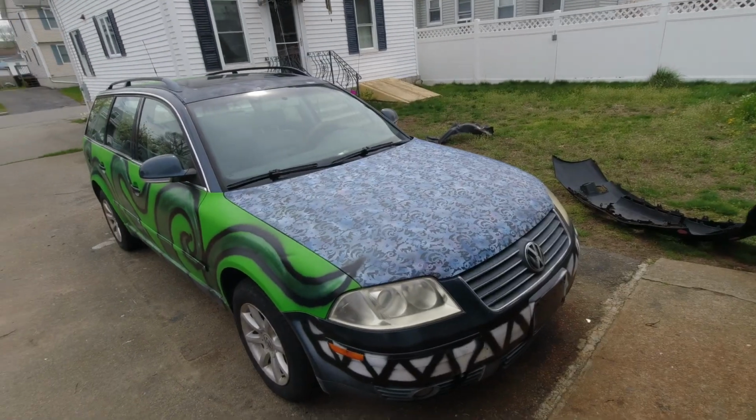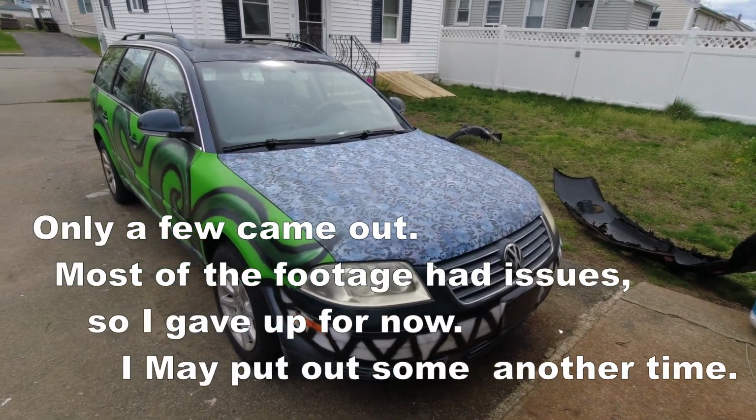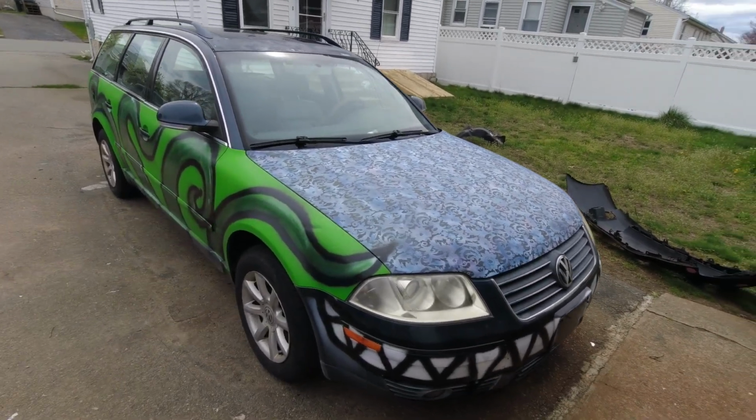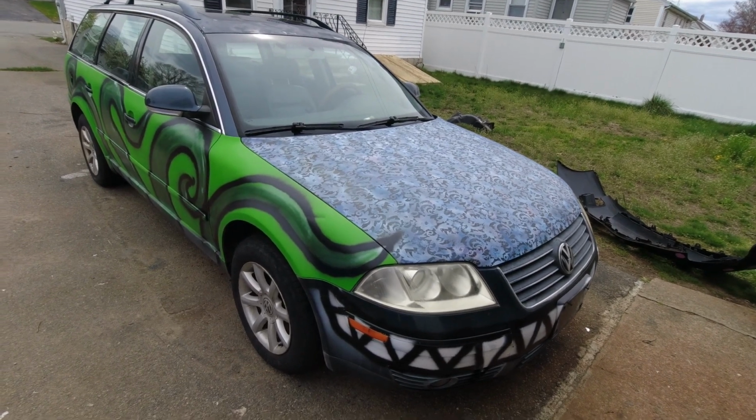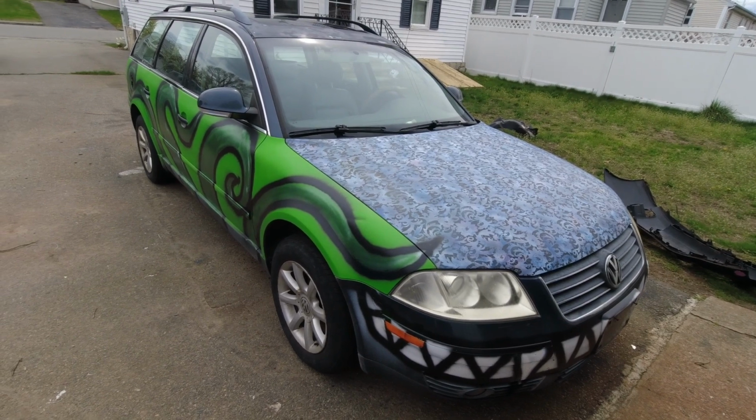Hey all, Pixel here, Improbable Garage, and we've got the Passat that I drove across the country, and we're gonna give it a little bit of love. For those of you who didn't see my road trip videos, this is a 2004 Passat Turbo 5-speed 4Motion that I bought off a friend in California for $1,000 and road tripped across the country.